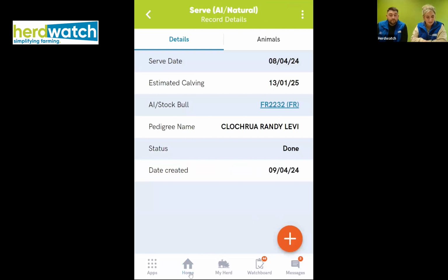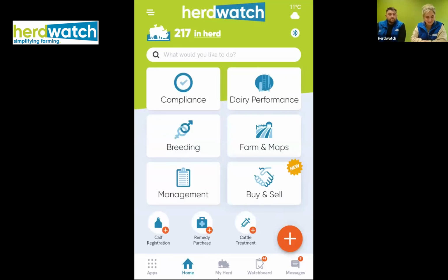Brilliant. There was one asking for the due to calf list, but I think you have that covered. Another one here, why can't I add a serve for my younger heifers? Okay, so if you're running the bull with your heifers, or you're putting in an AI serve to them, just be conscious of their breeding start age.